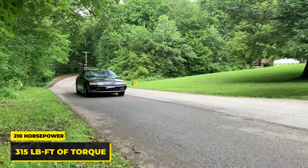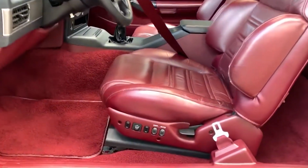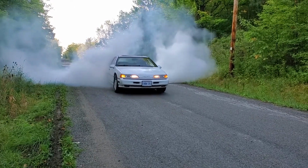torque and 210 horsepower. In addition to its potent engine, the Super Coupe was fitted with anti-lock brakes, a skirt package, a firmer suspension, a limited-slip rear differential, and an available 5-speed manual transmission.